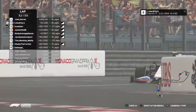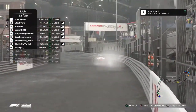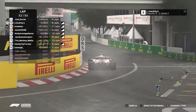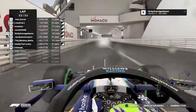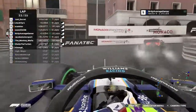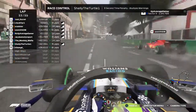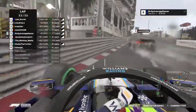VTEC is now within 5 seconds of Secret ahead. He's definitely got the pace, but I don't think he's going to have the time. He's got a really good run out of the final corner now. Without that DRS though, he just can't quite get the move down the straight. So this has to be... Oh, he's gone deep and he's gone to the wall.